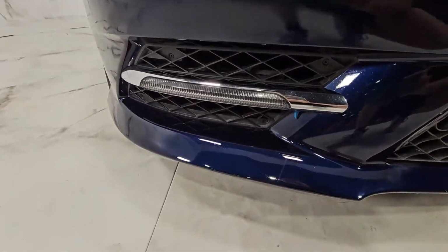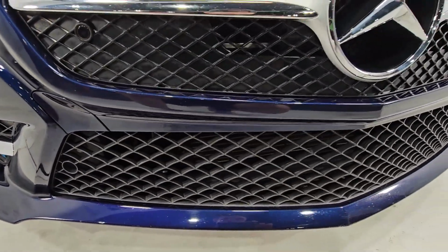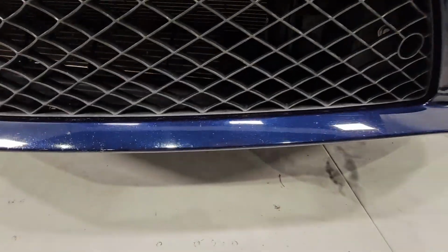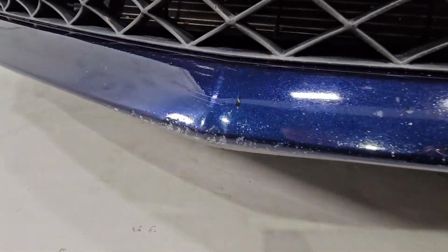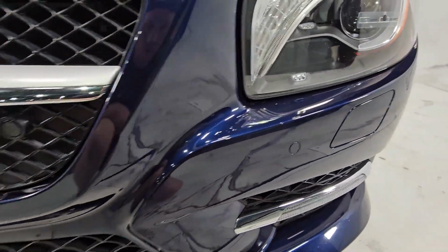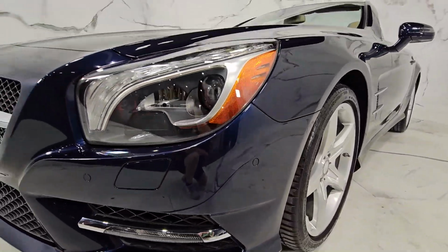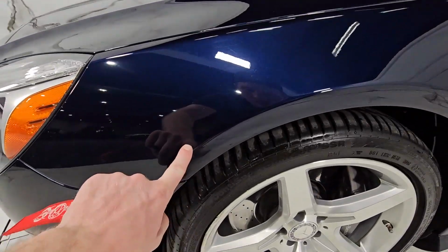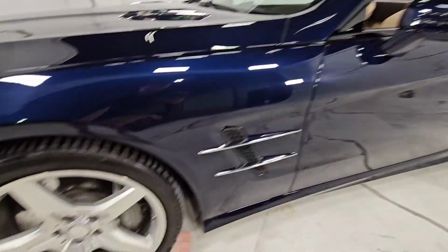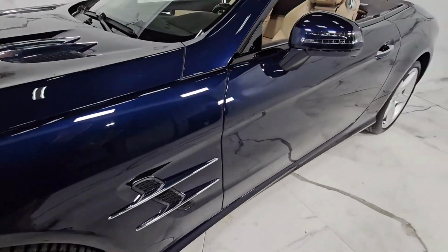Looking at that front end, typical little rock impacts. See more, especially on the lower side. There is some damage there. Get up close, a little spider cracking on the edge. Little impacts there. Got a larger chip here. Looking at that lens, looks good. Do have a gash right there. You can see that. That looks good. Wheel, unfortunately, has rash too. You're gonna have a little chip down there.